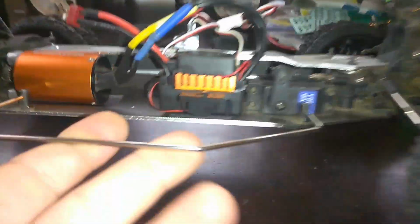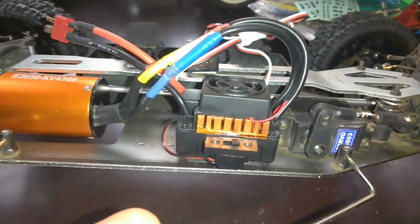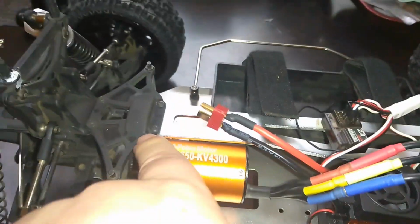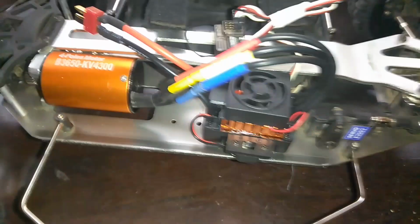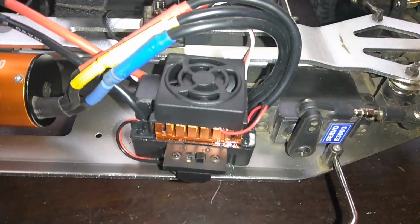Anyway, yeah, this is the stock OC day. Like I said, Ghoul RC and other companies, they buy these OC days and they just write, you know, Ghoul RC right here. And whatever. And same thing on this, it'll say Ghoul RC. But this is waterproof. You can see the coating.